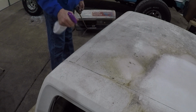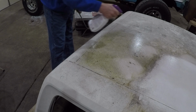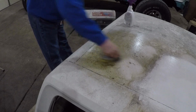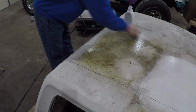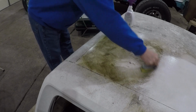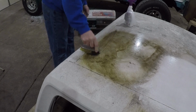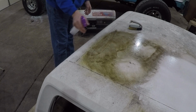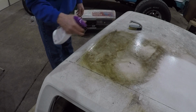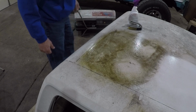Just get it coated real good, get her wet. Then I let it sit for just a little bit. Let it soak in real good. I go over it real quick with the scrub brush, just to stir it up a little bit. I'll spray a little bit more on here, and I'm just going to let it sit, probably five minutes or so. Scrub it again, and we'll wipe it off, see what it looks like.